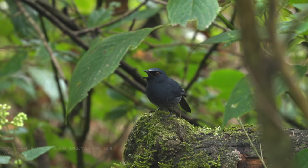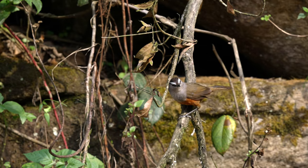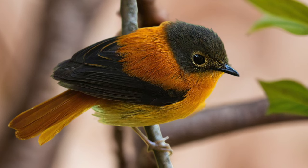The other three highly prized catches in Munnar for birders are the white-bellied blue robin, Palani laughingthrush, and black-and-orange flycatcher.